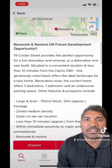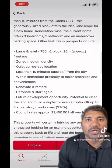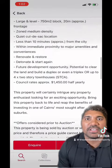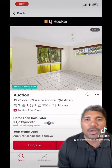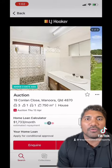As you can see here, the real estate agent is selling it as a development opportunity that boasts the potential to be turned into a triplex or duplex. And as we scroll up, it sits on just over 750 square meters of land. It boasts 3 bedrooms, 1 bathroom, 1 car, and it's in the inner north of Cairns.